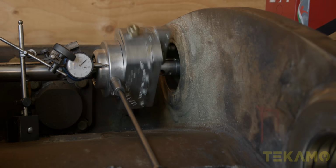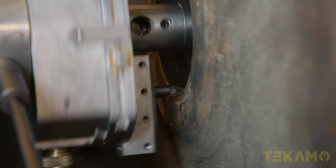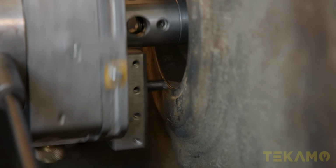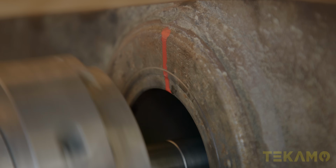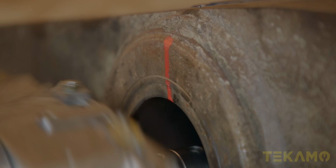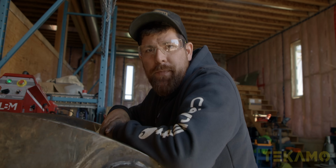So now we're feeding up. This is the fun part. Set it and forget it. Not much to see. That's the gist of it so far. Yeah, we'll check back in a little bit. This is the slow process, so see you in a few. Bye.